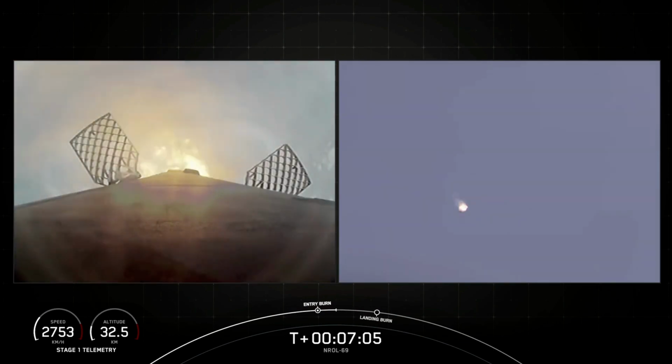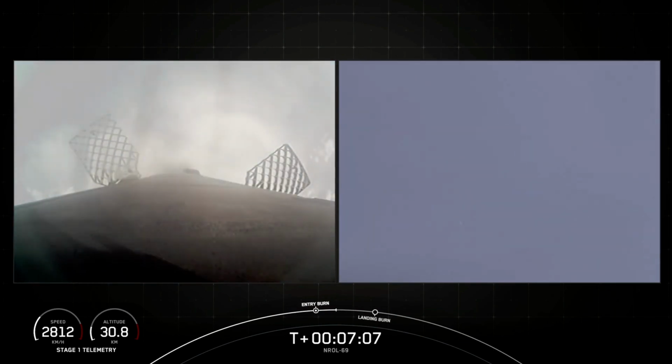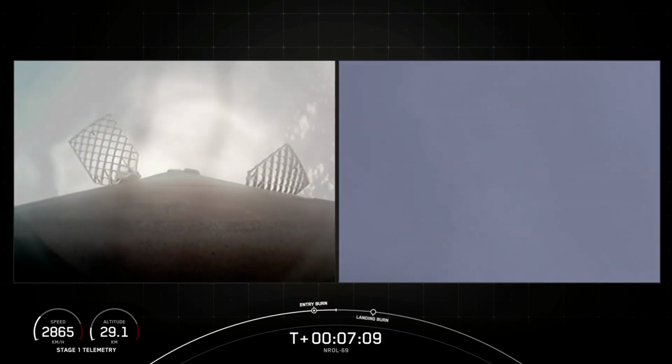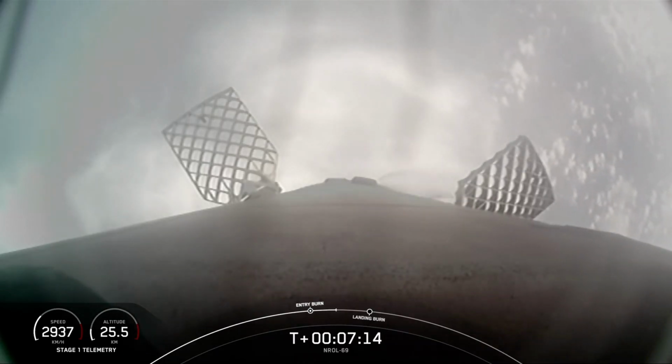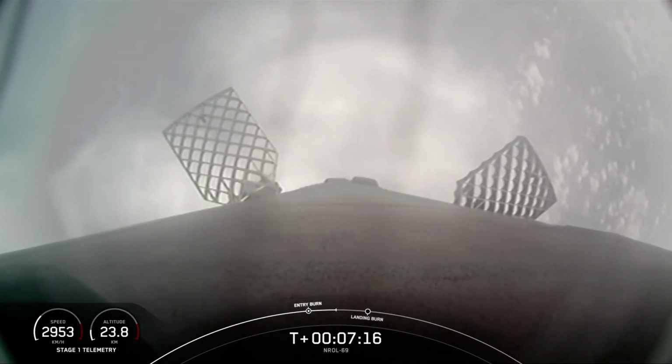Stage 1 entry burn shutdown. And there you heard the call out. Stage 2 FTS is safed. There was the call out for the completion of the Falcon 9's first stage entry burn. Coming up next will be the first stage landing burn, which will start in about a minute from now.